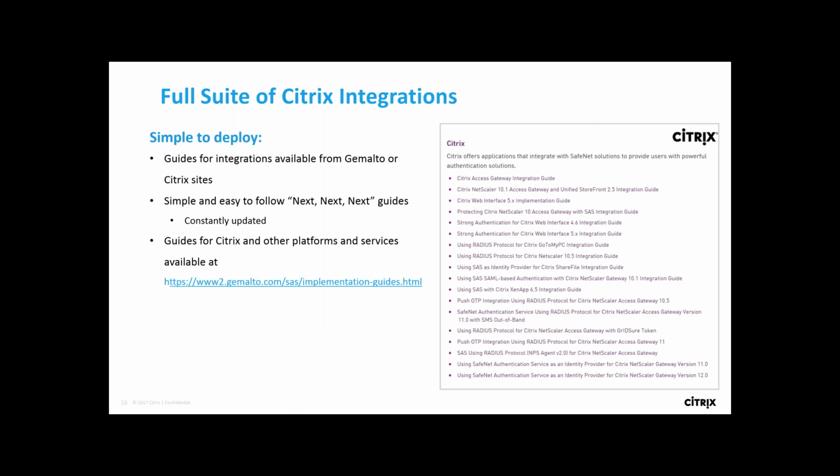So we do support the full range of Citrix integrations, just highlighting the NetScaler and the ShareFile for you today, but we do have a number of integration guides, and it is all very simple and straightforward in terms of how to go through the configuration. Gemalto and Citrix products play very well together, and it is a very seamless integration.